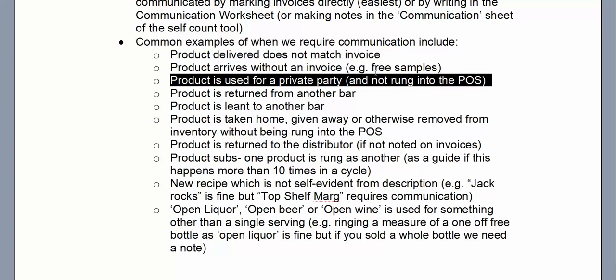And another upside of why you should ring in private party sales individually, drink by drink, even if you're not charging them that way, is so you can compare what it was you charged your private party versus what they spent on a retail basis per client. You know, if the average bar spend per person was $12 and you charged them 10, that's probably fine because it's a sort of scale economies of a group. Equally, if they used $15 each and you charged them 10, you're probably missing out there.